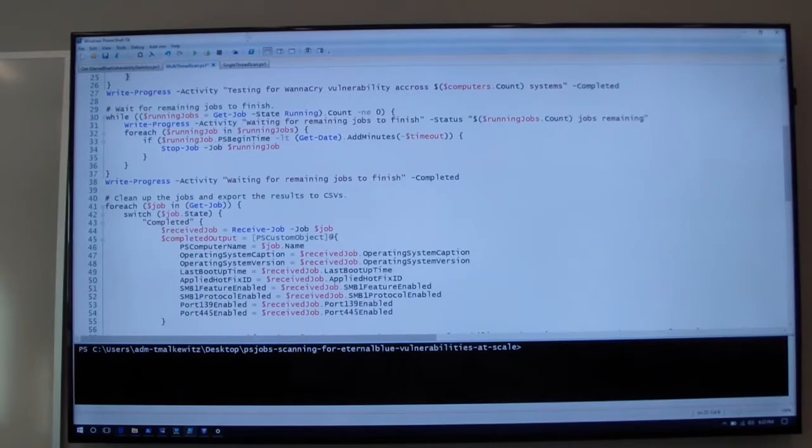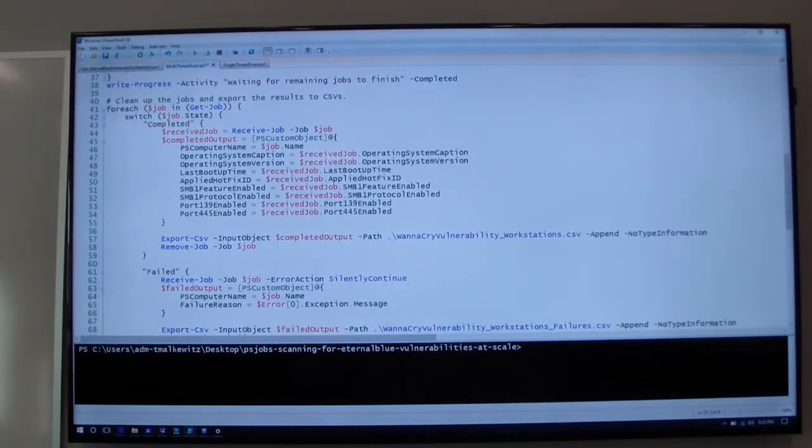So yeah, what it's going to do then is get all of the jobs, and it's going to switch through the state of the job. So if it's completed, basically I want you to, this part does seem silly. It might not be something you actually have to do. But what it's doing is rebuilding the same exact object that's actually being returned back to it.